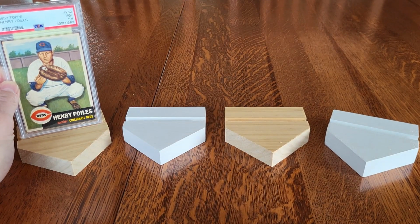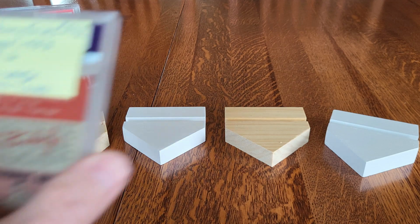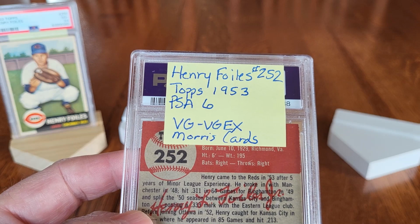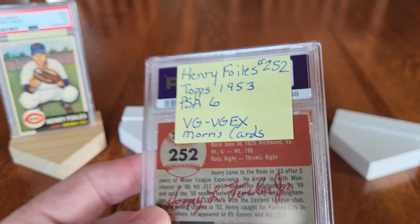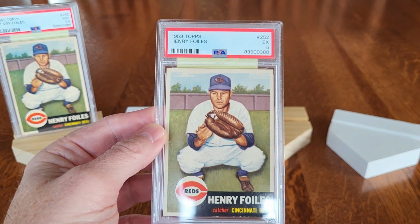We'll set Henry up here for a second. I do have another Henry Foiles. Again, Morse was saying very good, excellent. I actually thought it was a little bit better than that, and so I was thinking 6. We got a 5. So I'm pretty happy with a 5, to tell you the truth.